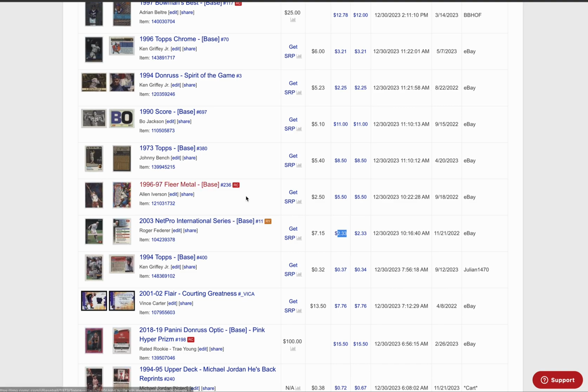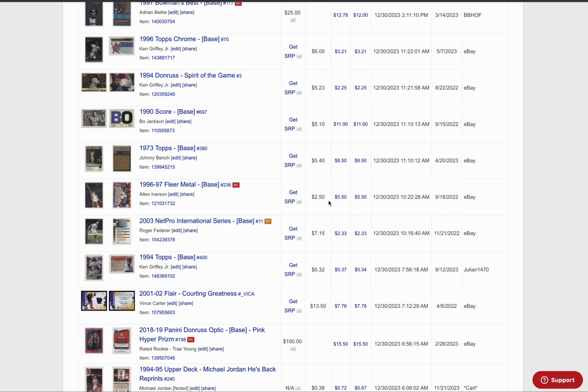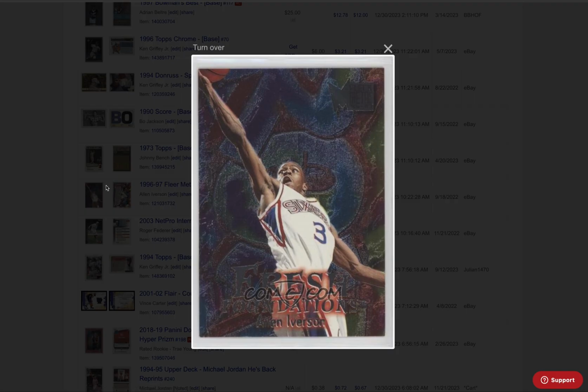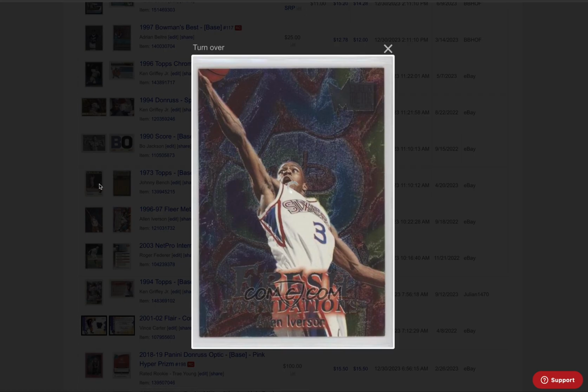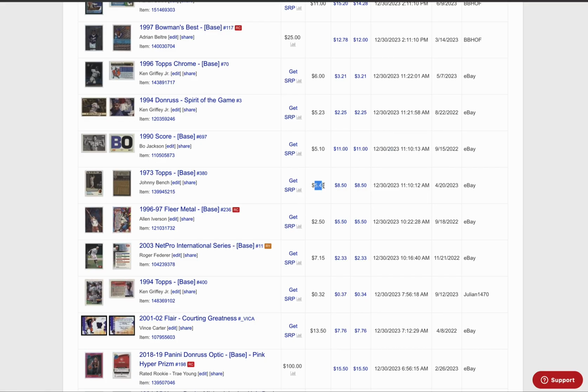I have a bunch of them, and this Iverson did well. It sold for $5.50. I paid $2.50 for it, so I've sent a couple more of these over. This Johnny Bench, it's loading. That one did well. I paid $5.40.